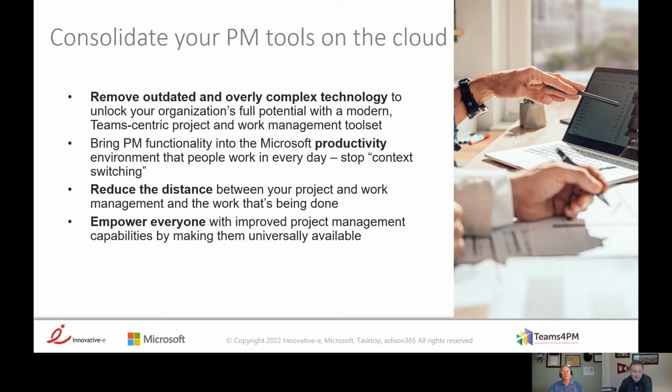And if you're on a Microsoft platform, you're either thinking about using Teams, or you're using some aspects, or you drank the Kool-Aid. That's where the collaboration is happening or will happen. And we're talking about putting project management and work management experiences into Teams. Bring PM functionality into the Microsoft productivity environment that people work in every day, and stop context switching.